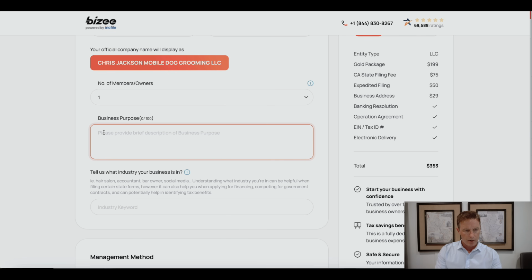Okay, business purpose. It doesn't really matter what you type in here. It's not going to go into the operating agreement. It's not for public consumption. The operating agreement, by the way, is not for public consumption either. It is an internal document, but to go to the next field, select a business purpose, and this will just go into the file for your LLC. I'm selecting mobile dog grooming.